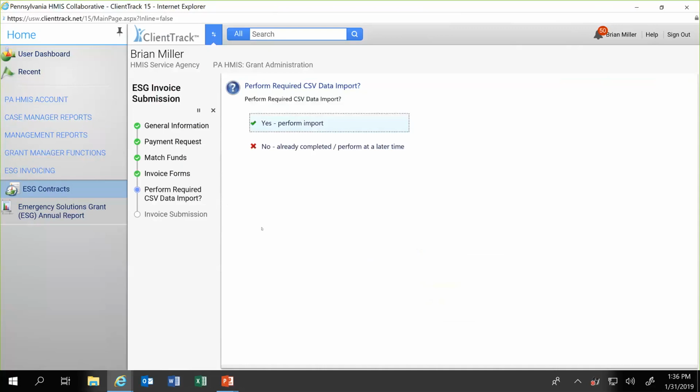But this is kind of how you do it once you get the CSV import file, which should come out of your HMIS, and it should be a basic zip file. What you can do is go in and it asks you a question, hey, do you want to perform it, or do you want to do it at a later time? We're going to go ahead and say yes.